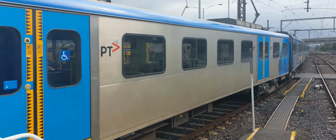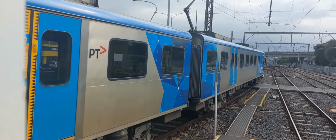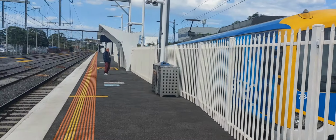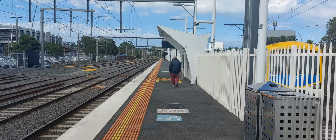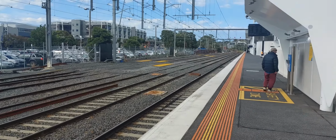Metro trains down at Frankston Station. And there he is. Pulled up. And this is the end of the line here, of course. We don't go any further for the metro trains. Anything further on here is for the Doodlebug, which is coming around the corner right now.